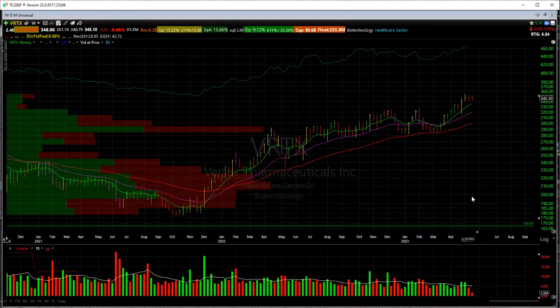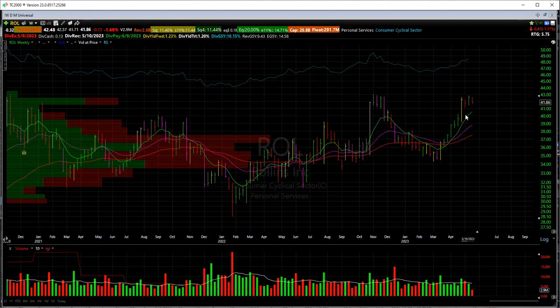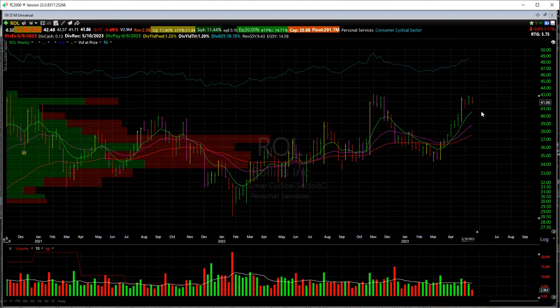Vertex follow through. Striker, a bit of a sell-off this week, but it spoils the pattern. And Rollins, so a little messy. It's not nice and clean. The Q1. I mean, it does have this very well-formed base, and now starting to put on like a handle pattern.